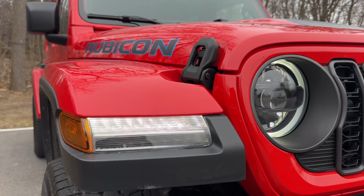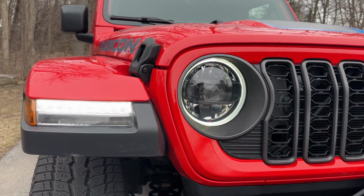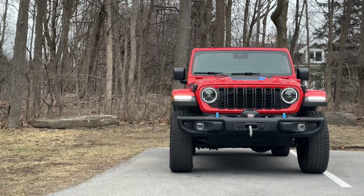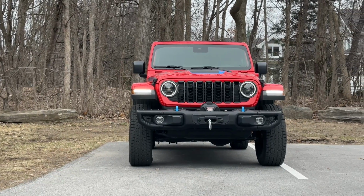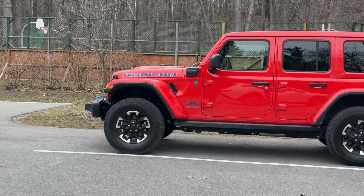But again, you're not taking this thing on the track. From point A to point B, daily driving, I'm really not noticing that much. It was just one of those things where I hopped in and I'm like, ooh, handling, okay, this is a little weird. But that's it. Really, it's so smooth, so easy to drive. These seats are really, really comfortable. I've got plenty of room in the rear seats as well, which I like.